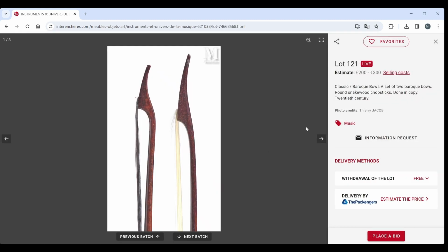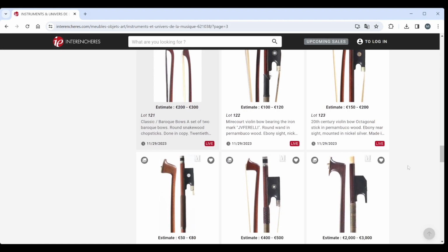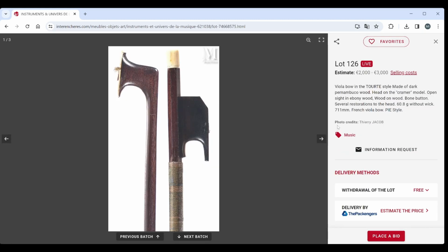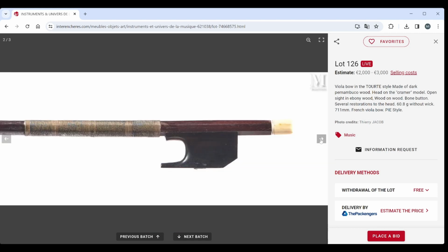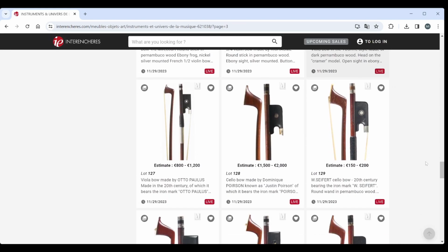Classic Baroque bows. Set of 2 bows, snakewood. Okay, I suspect that these are Chinese bows, but I could be wrong. Some more Miracle bows here. Okay, viola bow here. Tourte style model, made in dark Pernambuco. Kramer head. I really do like this Kramer head. It's pretty cool. 2 to 3,000. That's an interesting looking bow.